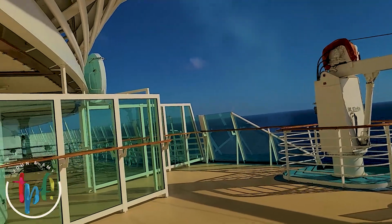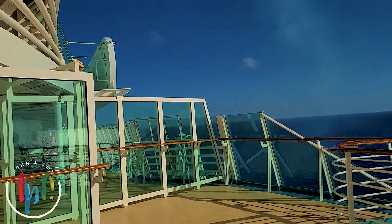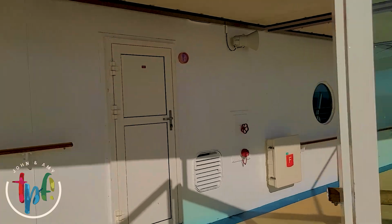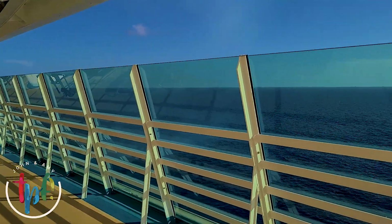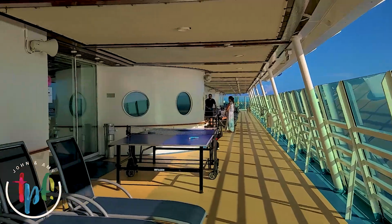My hair's gonna get crazy because we are going at quite a clip. I think they said we're going 22 miles per hour to try to get back in time. We had to leave Nassau today at 2 p.m. and now they gotta go pretty quick to get us home by tomorrow morning.